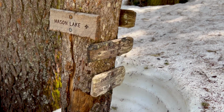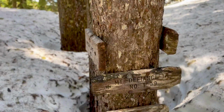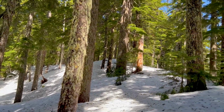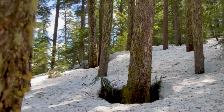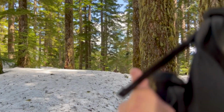We got the trail junction signs here. Just came from Mason Lake. Mount Defiance is to the left, up that way. And Pratt Lake, Island Lake, Rainbow Lake is up this way. And then Kula Kula Lake is just over there.